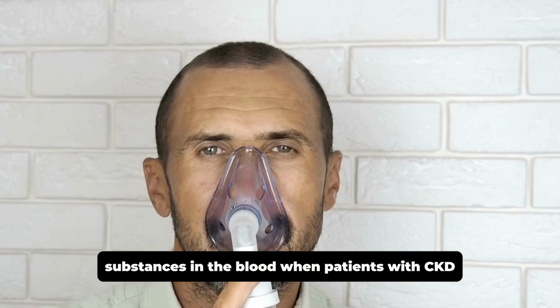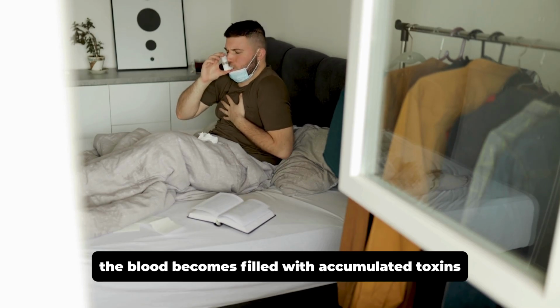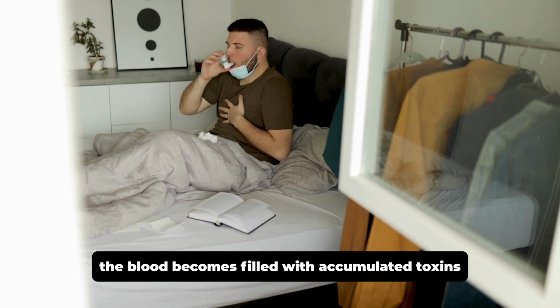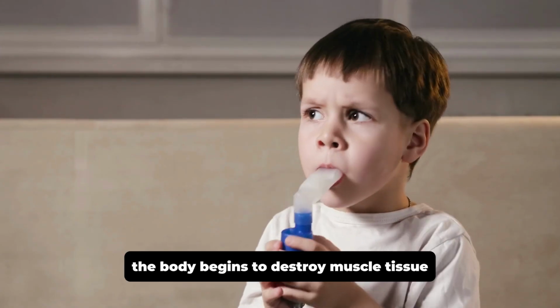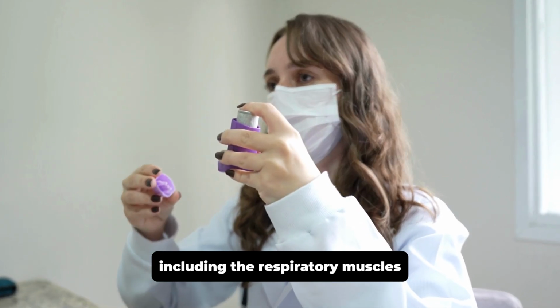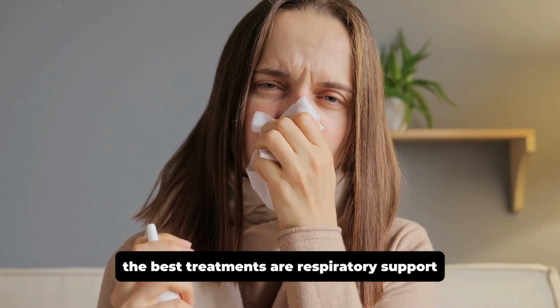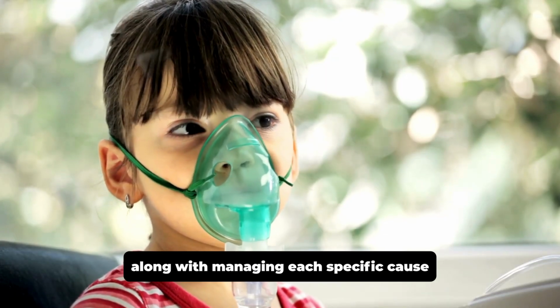When patients with CKD are malnourished and their inflammation levels are high, the blood becomes filled with accumulated toxins, leading to a condition called protein energy wasting syndrome. The body begins to destroy muscle tissue, including the respiratory muscles, making it harder to breathe. The best treatments are respiratory support along with managing each specific cause.